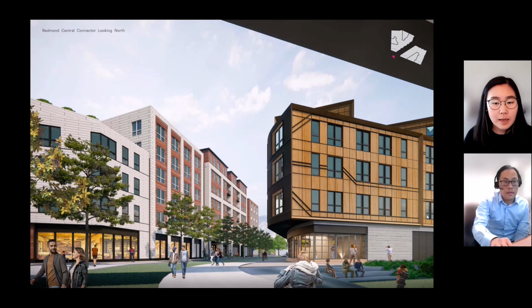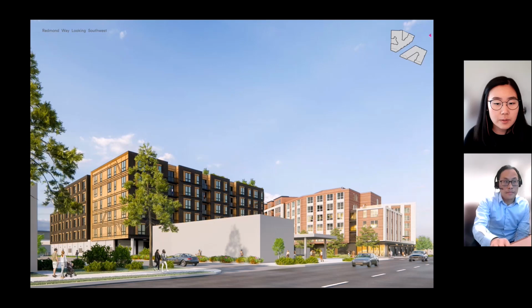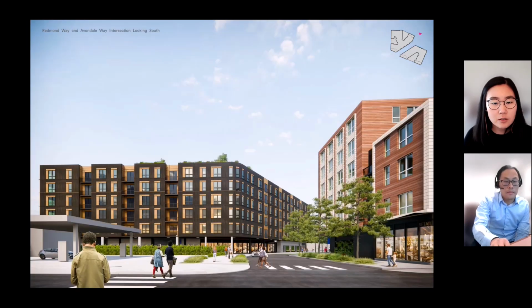This next view is one that people would experience as they get off the highway and head southwest on Redmond Way. The horizontal continuity of the east building and the vertical masses of the west building are apparent in this view. Making our way down Redmond Way, we can see that even though the two buildings have juxtaposing facade expressions, they're tied together at the ground level with the consistency of the storefronts and pedestrian experience.